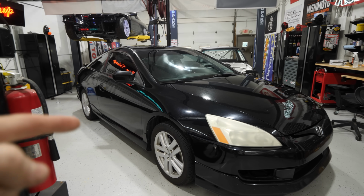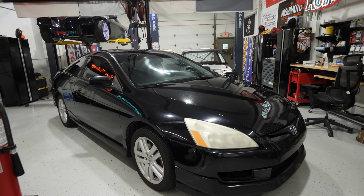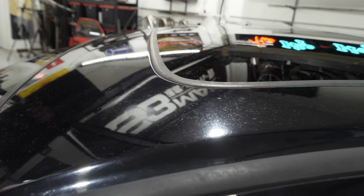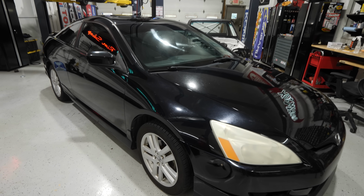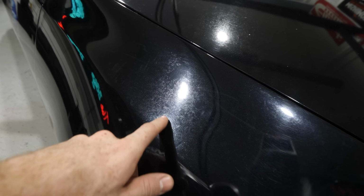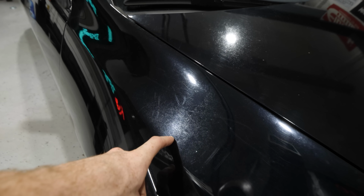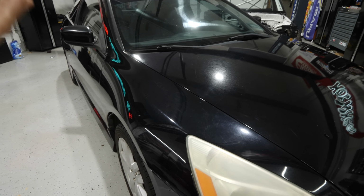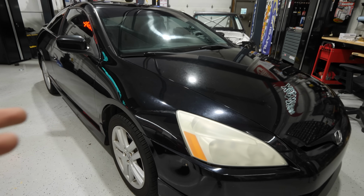I bet you on camera it looks almost perfect, but when I highlight the imperfections, it does get a little rough. The paint's got a lot of dirt in it. I think it's like sap from this thing probably sitting underneath a tree. And it also has obviously just lots of swirl marks. I'm really more worried about the sappy stuff. Swirl marks, whatever. This is gonna be my daily driver. Doesn't have to look that fancy.